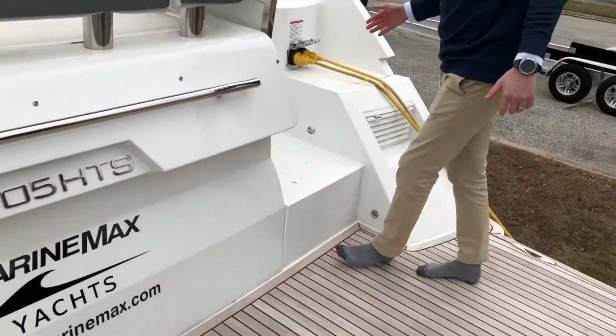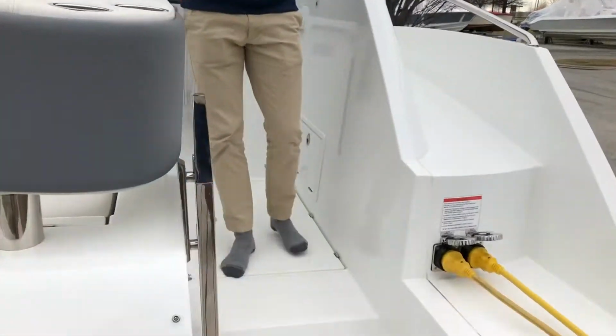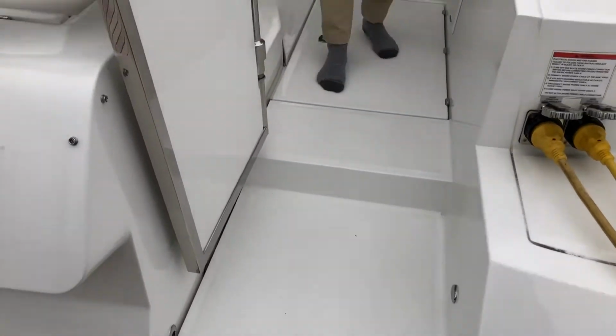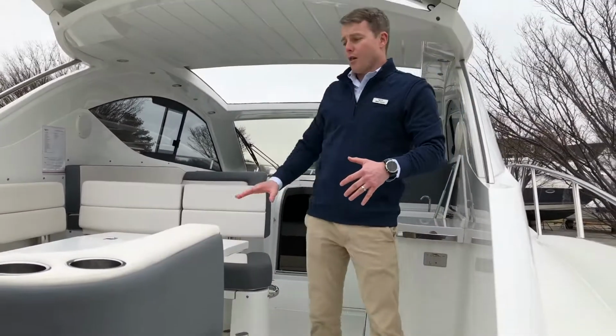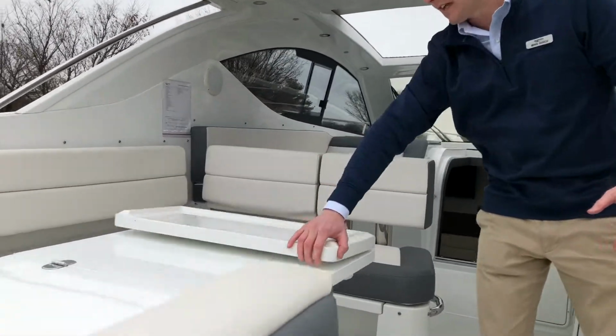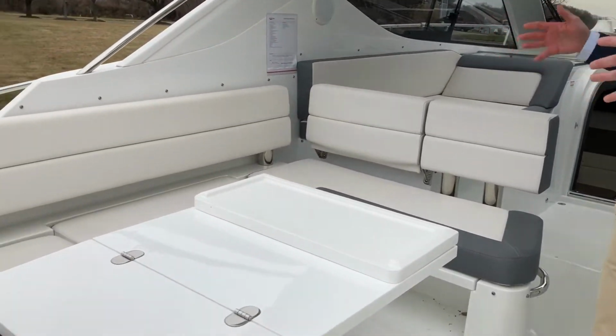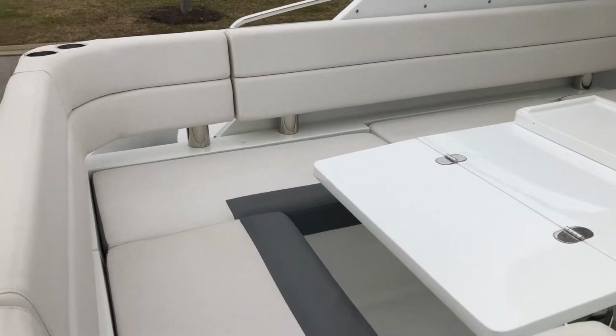As we move over to the port side, very wide entrance, easy walkway, easy to get through into the cockpit of the boat. Large U-shaped seating. The table does flip for easy access. Give you a little bit extra space if you need it. Extra table space if you're putting on a big spread for entertaining.